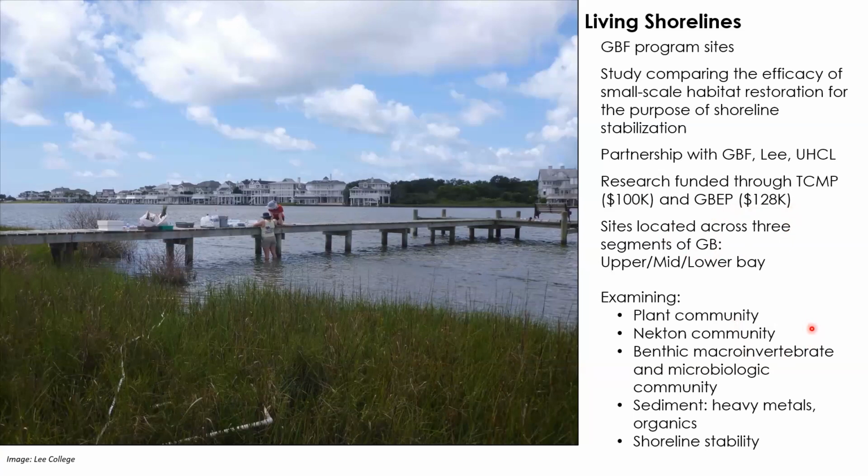It involved a lot of moving parts. We examined the plant community. We examined the nekton, or fish community, that was utilizing the intertidal zone here. We investigated the benthic macroinvertebrate community. That's all the little critters that live in the sediments in these grasses. We looked at the microbiologic community, or the microbiome, that is also part of the sediment. The idea here is that you need microbes because the benthics feed on the microbes. Then you need the benthic macroinvertebrates in there. They also feed on part of the plants, but you need the plants and the benthos to feed the nekton community. So what we were trying to do was ecologically touch all the bases that might be utilizing these living shoreline areas.